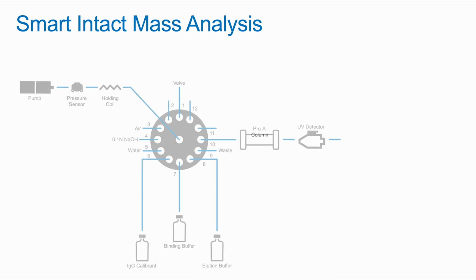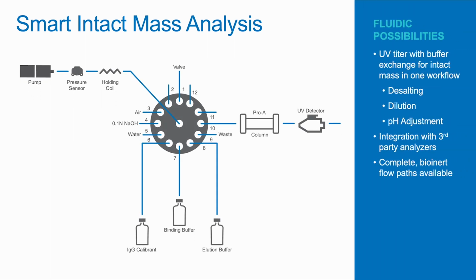The IDEX approach to smart antibody sample preparation for intact mass analysis utilizes protein A purification with smart control of monoclonal antibody concentration. The first step in this approach is to load a sample aliquot into a holding coil or sample loop using a rotary selector valve and an IDEX dispense pump. A titer measurement is then performed using part of the sample aliquot together with inline UV LED detection at 280 nanometers. Based on the titer measurement, a known amount of the remaining sample aliquot can then be loaded on the protein A column, washed, and eluted at the target concentration using a mass spec-friendly elution buffer.